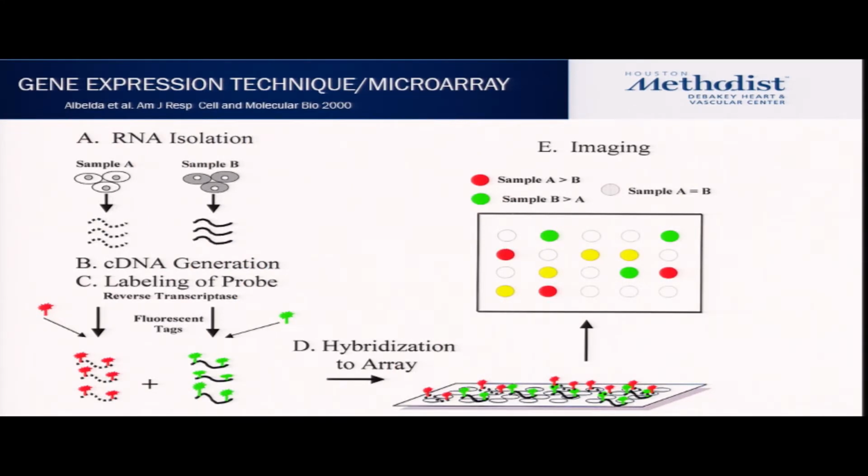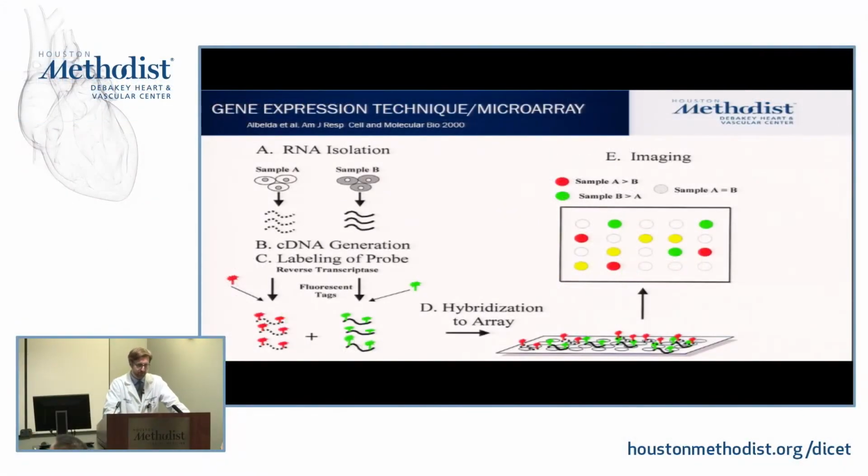Just briefly, looking at a microarray gene expression, you isolate the RNA. If you take two different patient samples here, then you have cDNA, and you use reverse transcriptase, so you can convert it and label it with fluorescent tags, and then you hybridize it to an array. For example, if it's red, sample A will have higher genetic expression of those genes. If it's green, sample B will have higher genetic expression of those genes. And if it's equivalent, it will be white in this sample, or negative.